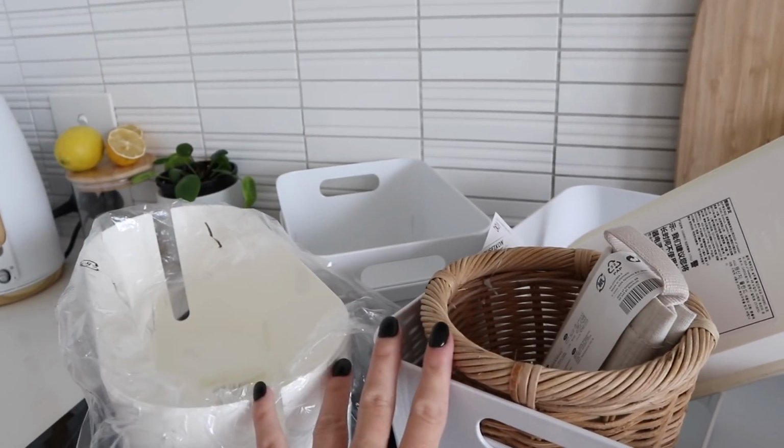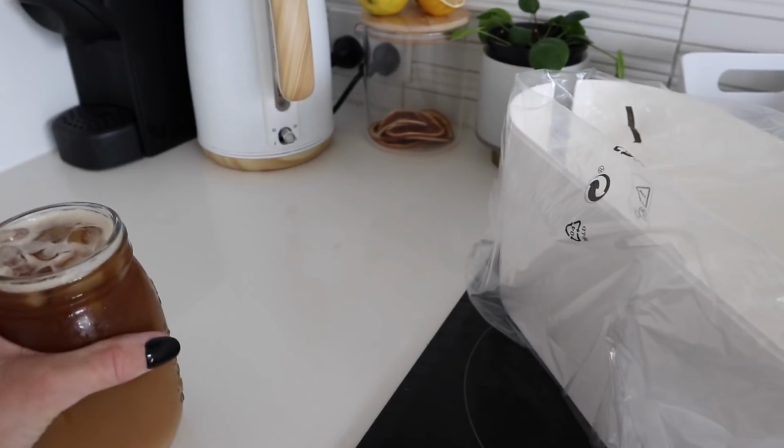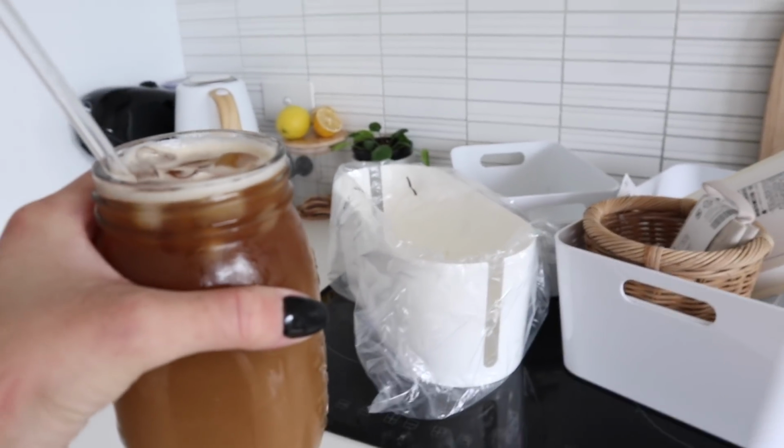So this is on the agenda, and we're also gonna go to H&M Home today because I haven't been in ages, but first, I'm going to drink my coffee and go and do some morning tidying up.